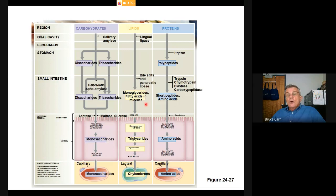And pretty soon, monoglycerides and fatty acids are rendered. Now, the bubbles that they occur in, they're still hydrophobic. So they're occurring in bubbles, but because of the bile, they're getting smaller and smaller as you move into the small intestine. We call this individual little droplet a micelle. We're going to process them further.